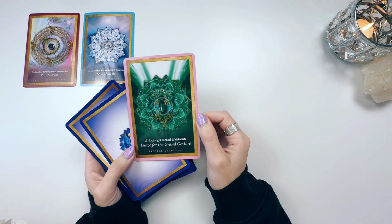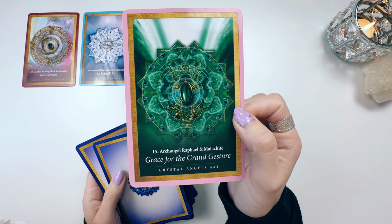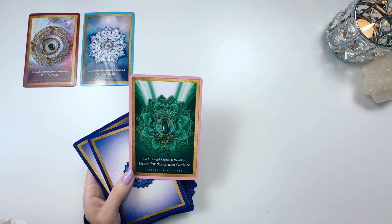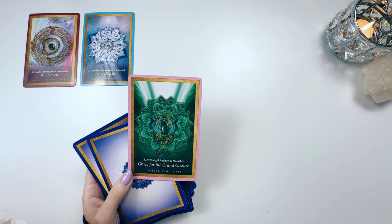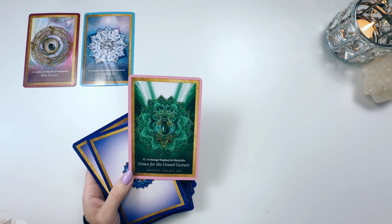Green, Grace for the Grand Gesture, Archangel Raphael, and Malachite. So heart chakra, the wings do project out of the back of the heart chakra, and they can be symbolic and represent being in service to others, and they can also be literal in the sense that there's these energetic offshoots from the two points or meridians on the back of the heart chakra around the shoulder blades.